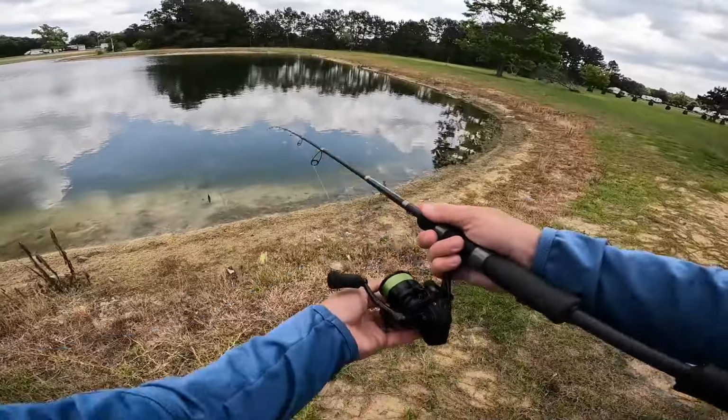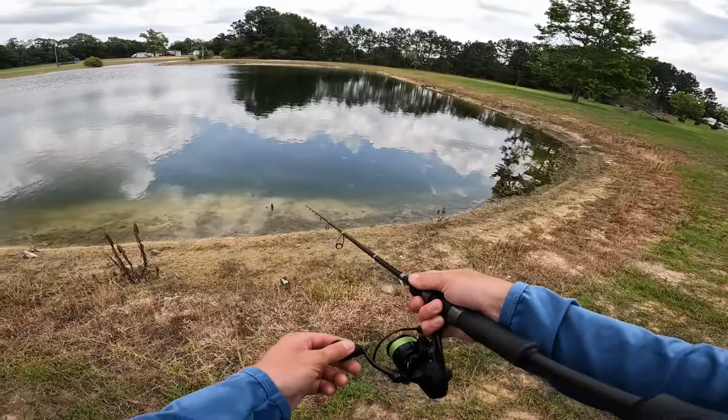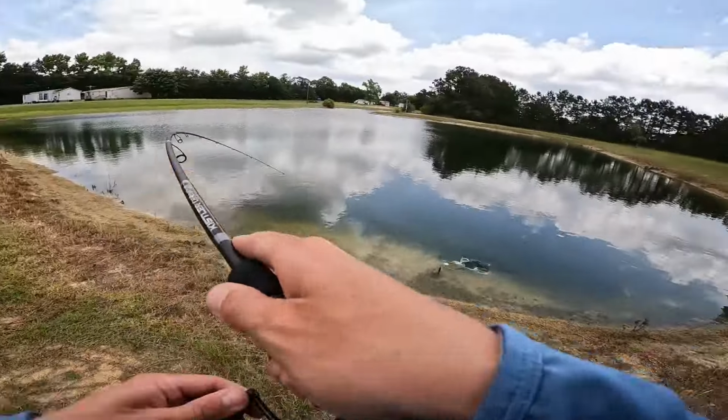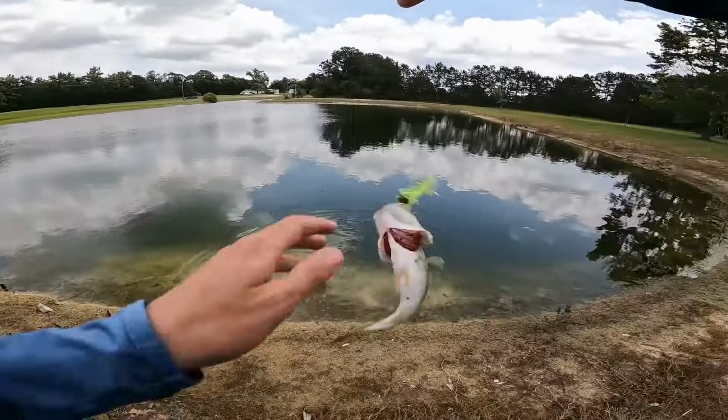Oh goodness, there was one right there. He literally followed it in. Come on, eat it, eat it, eat it. Got him. Oh my gosh, right at the stinking bank. Holy cow, that was so cool.